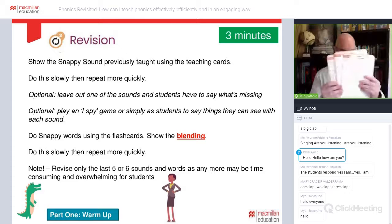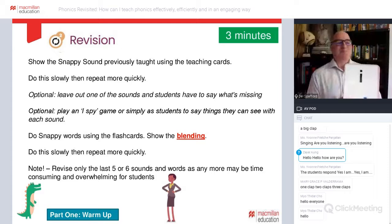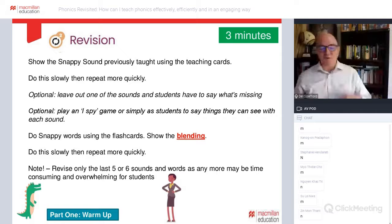Now, the first person to tell me in the chat box which sound is missing will win a prize. Well, will not win a prize, but will be very proud. What's missing is the correct answer. Yeah, and you would get your students to then repeat the sound that is missing. You can also play I Spy games.